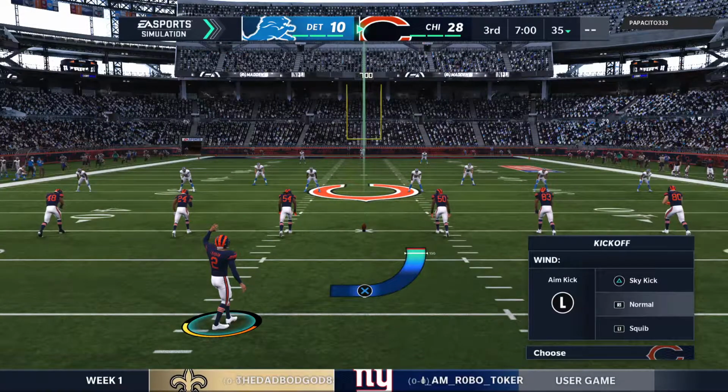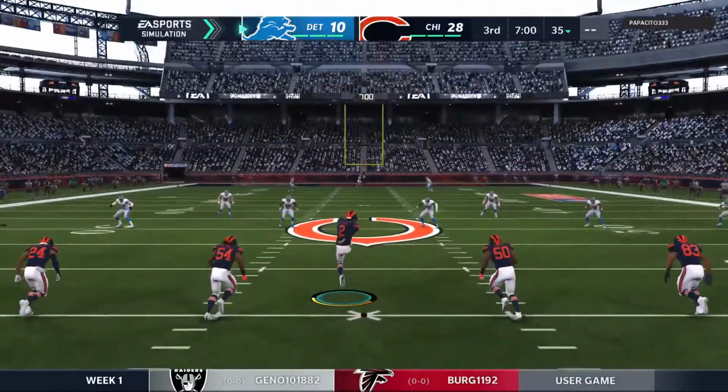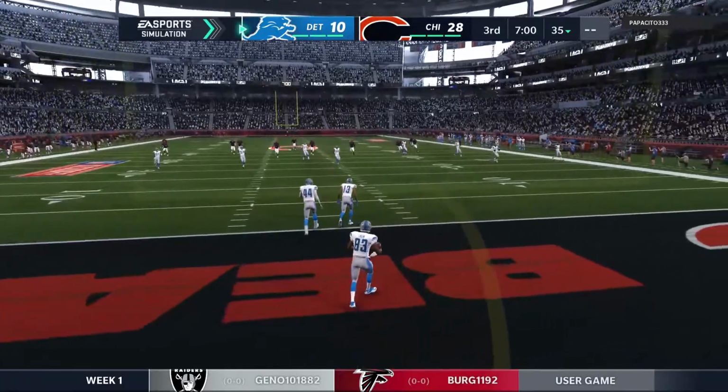Set to kick off. We'll see if week 1 fatigue becomes any kind of a factor as we are back underway in the second half.